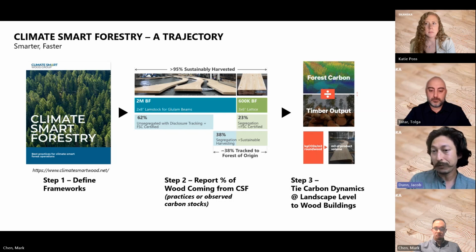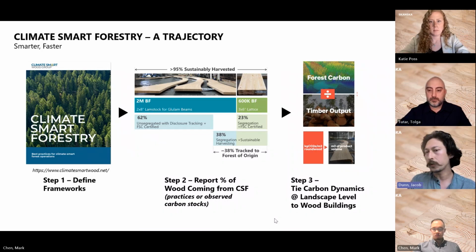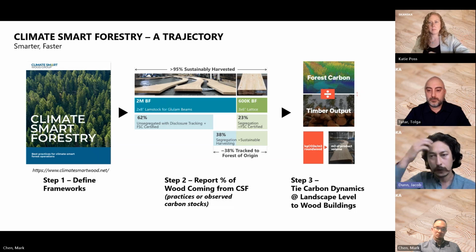And that gets us to step 3, right? And this is sort of out in the future, where now we actually want to tie to our net LCA, right? Somehow, whether it's a separate module or boundary or separate as an offset, but we want to be able to tie the forest carbon dynamics on the landscape to our buildings and the amount of net installed cubic volume of wood that are in our products, right?